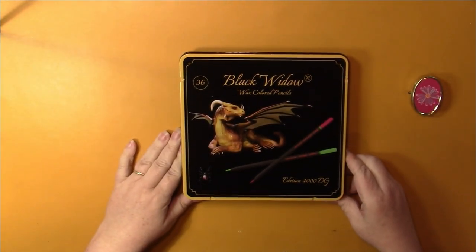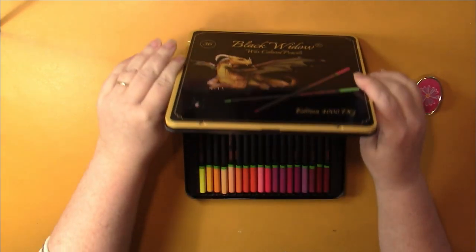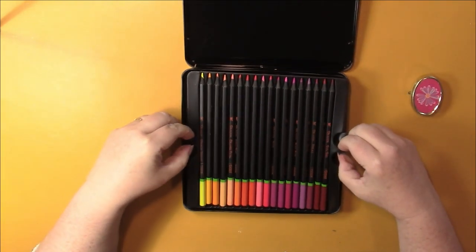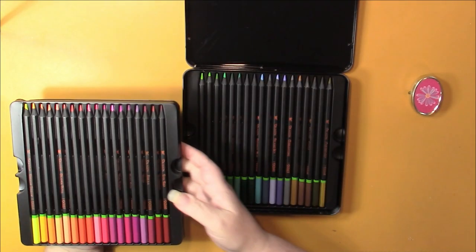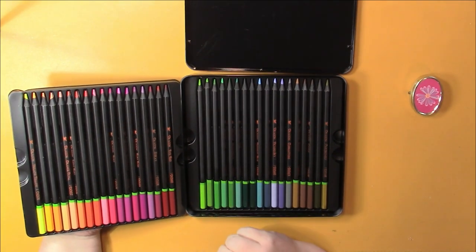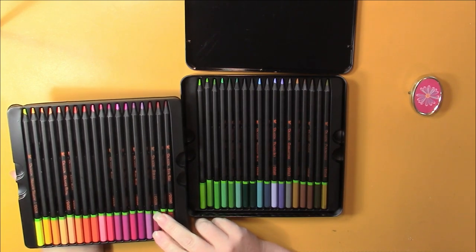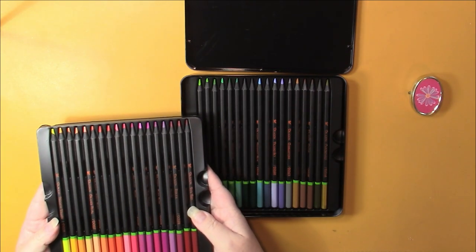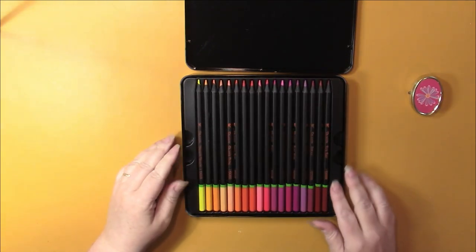Now, along with everybody else in the coloring community, I got my Black Widow Dragon pencils. Haven't really tried them out or anything yet, but oh man, the colors are just beautiful. They're so bright and vivid. These are definitely like the primary, secondary, and tertiary colors here. They're just bright. Oh, of course, that's like all colors. You know what I'm trying to say, don't ya?